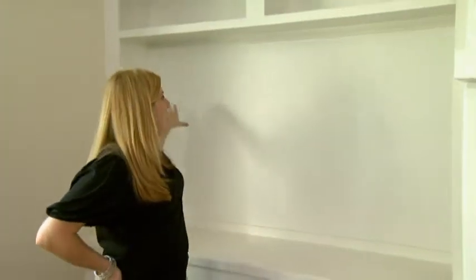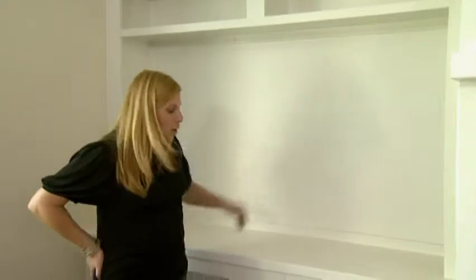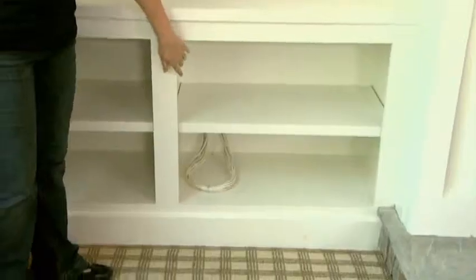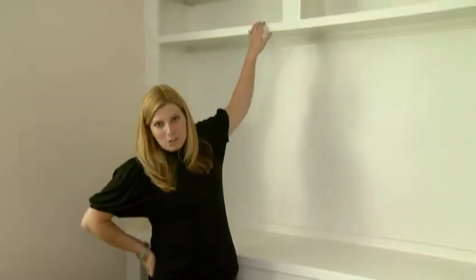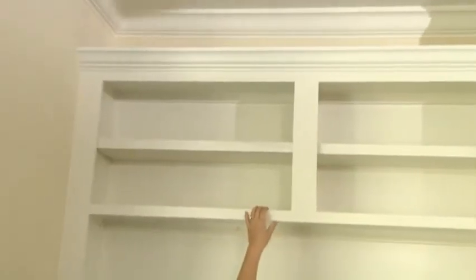The media for this room is actually going to be our entertainment, and by that we mean our entertainment center right here, which is going to house our flat screen television. We also have plenty of storage below for all of our AV equipment and components can go down here. And then, of course, storage up top for all those favorite family movies.